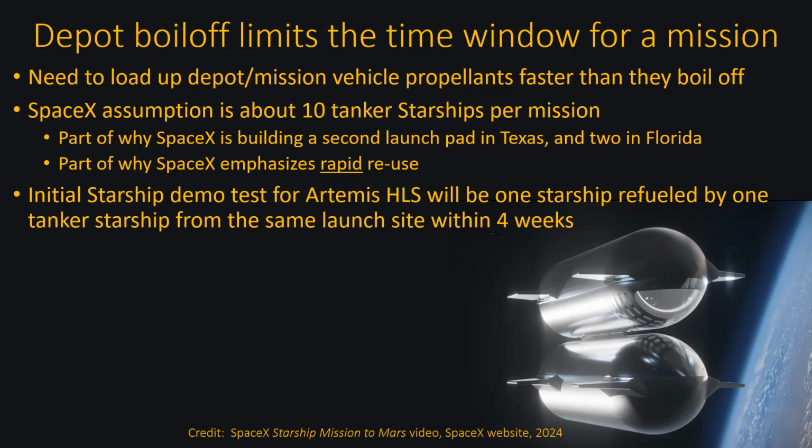You need to load up the mission vehicle with propellants faster than they boil off, and you really want all the tanker launches to complete in as short a time window as possible. Since it takes time to land and turn around the tanker ships, you really need multiple launch and landing pads. That's part of why SpaceX is building a second launch pad in Texas and two in Florida. It's also part of why SpaceX emphasizes rapid reuse of their rockets.